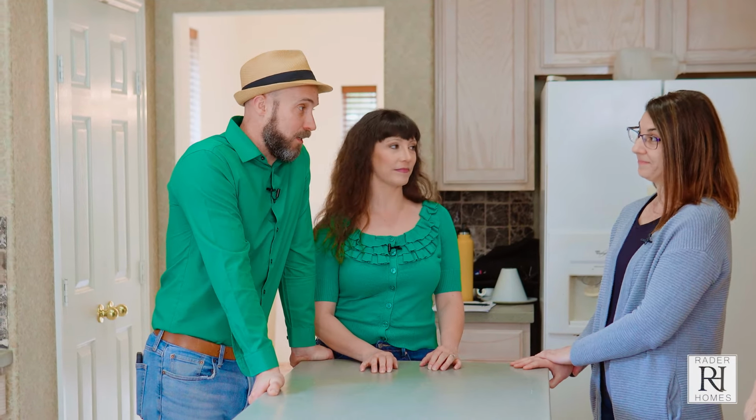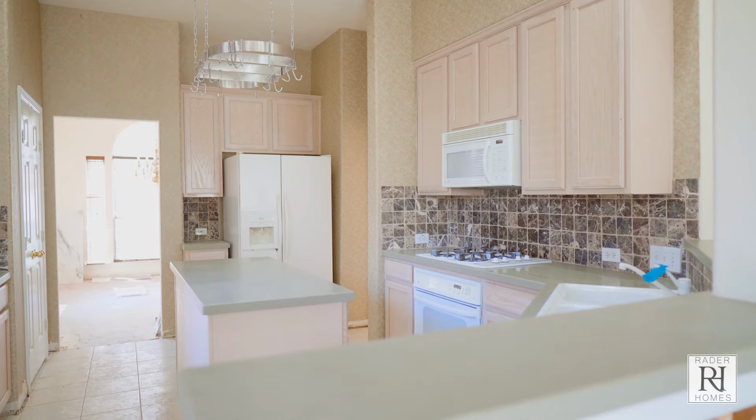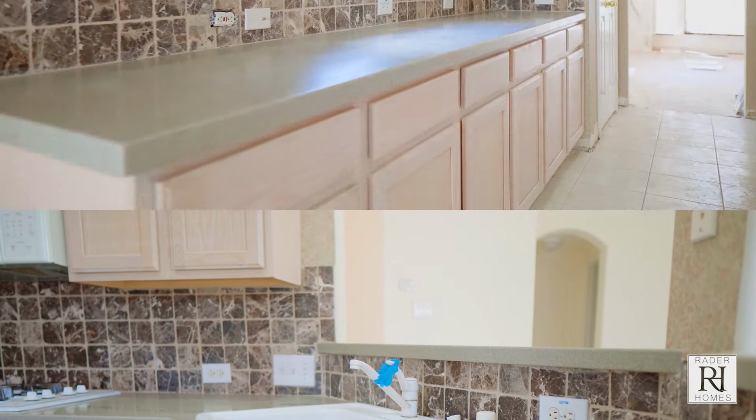Okay, so obviously you already know this. Kitchen is where a lot of the attention has to be. So we have a list of the absolute must-dos in here. New quartz countertop, undermount sink. We're gonna redo the backsplash.